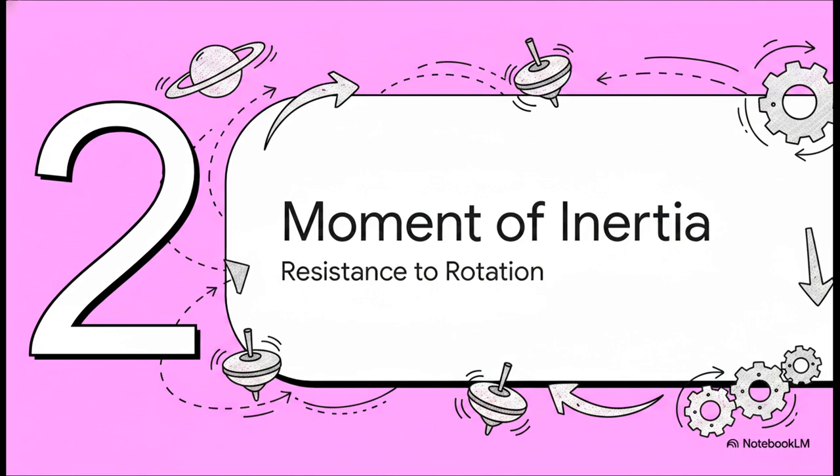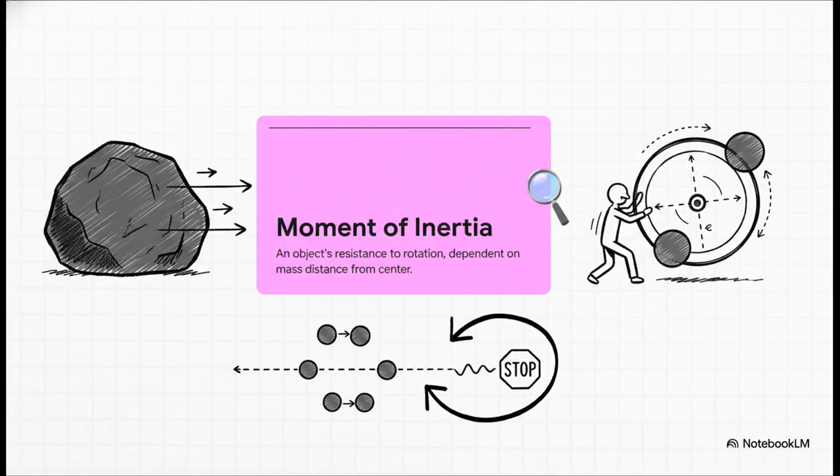Section 2. What is moment of inertia? This brings us to introducing our primary suspect in this mystery, which is a fundamental physics concept that governs all rotational behavior. To solve our mystery, we really need to understand this foundational concept. It's the rule that governs whether something wants to spin or whether it stubbornly wants to sit still. It's called the moment of inertia. Basically, moment of inertia is just an object's resistance to rotation.